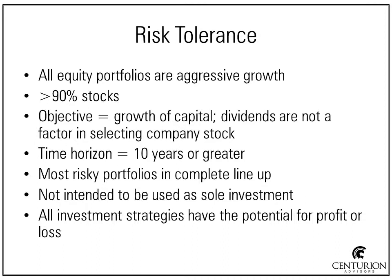The main objective is growth of capital in our GARP portfolios, without taking dividends into consideration when selecting stocks. And the objective for our equity income portfolio is a combination of growth of capital along with income from dividends. Therefore, any individual or organization investing solely in these portfolios must have a time horizon of at least 10 years.